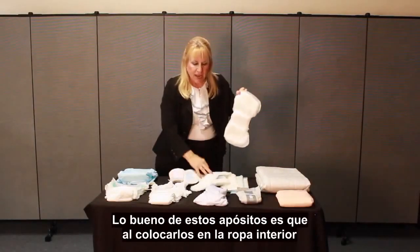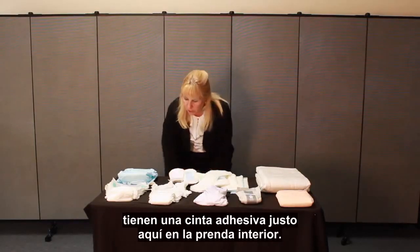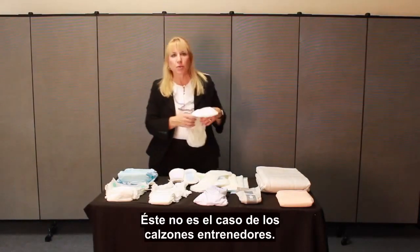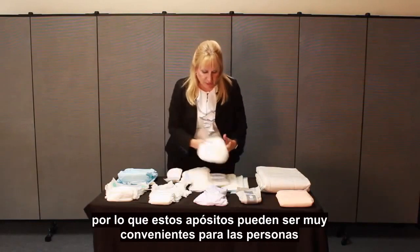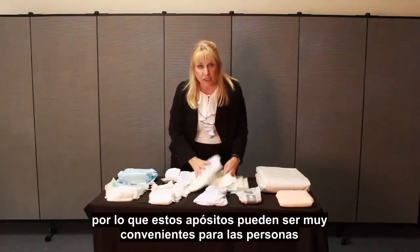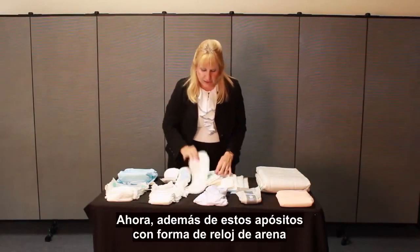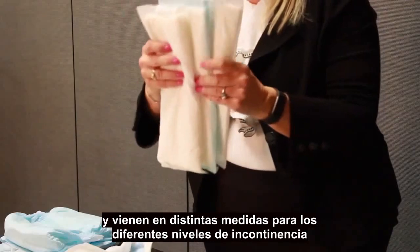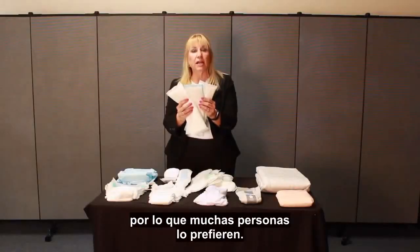The nice thing about pads is when you put them in the underwear, you have the adhesive strip, you can pull them out, put a new one on, put your pants back on. That's not the case with pull-ups. Pull-ups, you would have to remove your pants to put a new one on. So these can be very convenient for ambulatory patients that are going out a fair amount. Now, in addition to these hourglass shapes, we also have some that are rectangular, and there are different levels of incontinence, and for some people they like this better.